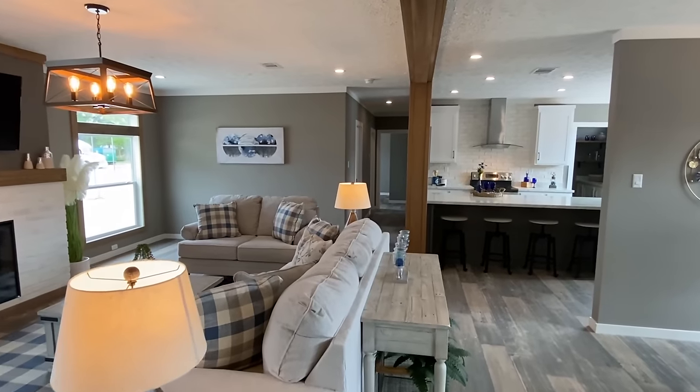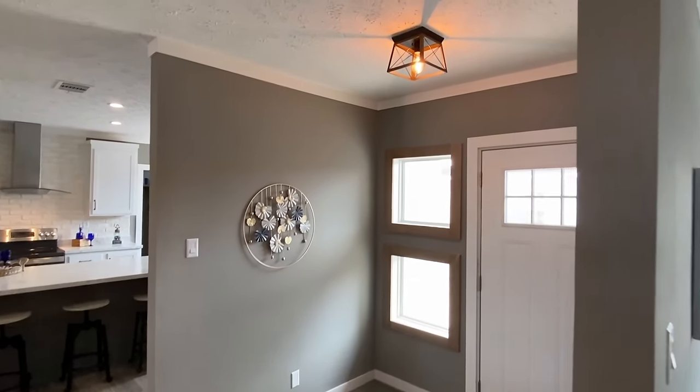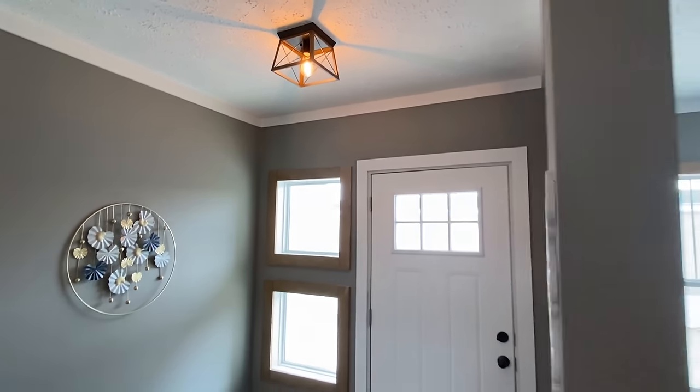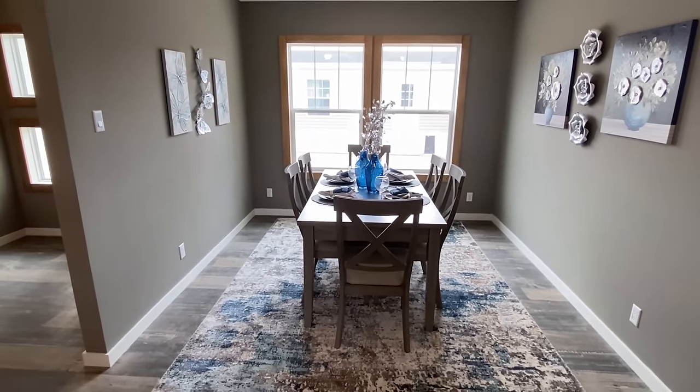You guys, what does this home not have? I mean, seriously, I ain't worried about what you're gonna say. Drop a comment, because I can't really think of nothing. Look at the size of that dining area.